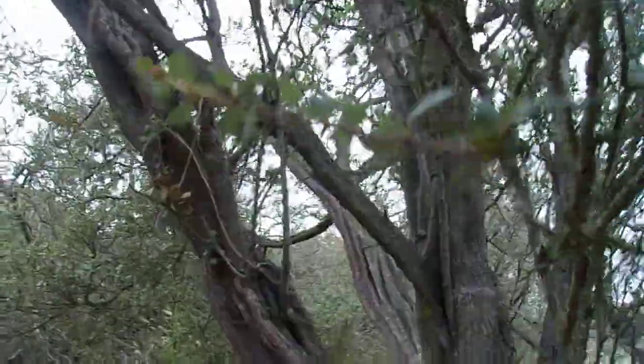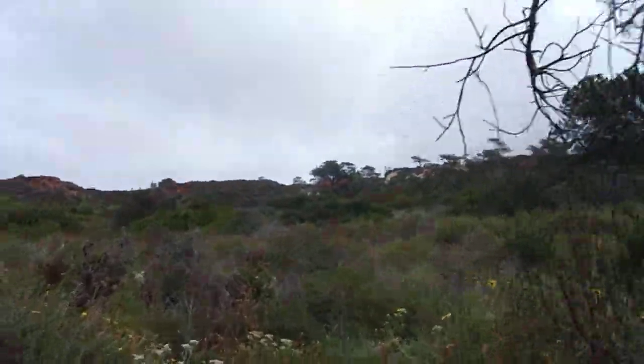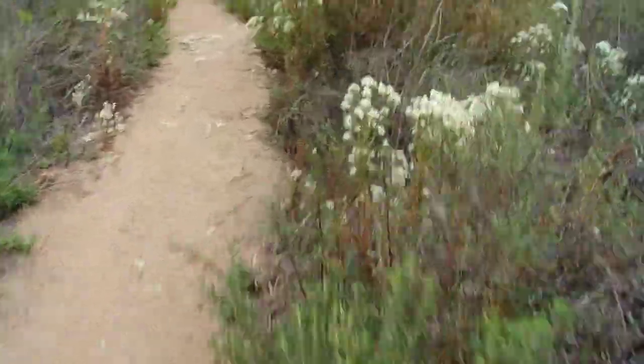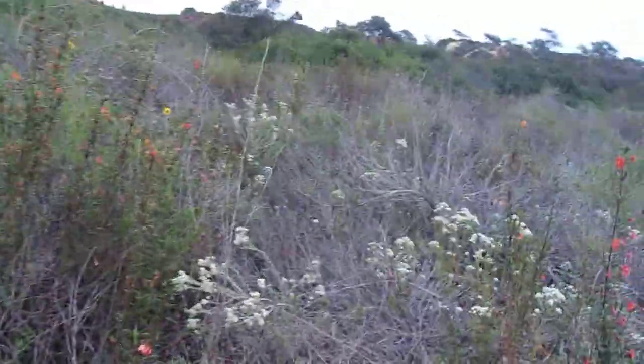Tunnel of shrubs. Laurel sumac. Ooh, Ceanothus verrucosus. Nice specimen right here. An old one. Nice old warty-stemmed Ceanothus. A couple of them actually. More of that red monkey flower. There's a ridge over there. Still got a little ways to go. Usually when I'm in the mountains, the scale's a little bit different because the trees are usually bigger in the mountains. So something like that might be a lot further away than you think.